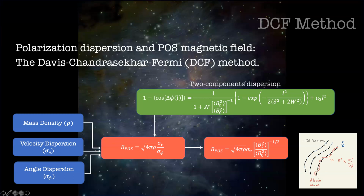Now, when we construct this function and fit it with this function in particular, what we can do then, after a really long derivation, is approximate the angular dispersion as this ratio here, which corresponds to the ratio of turbulent to large scale magnetic field energy. And then you can evaluate the DCF expression, basically.